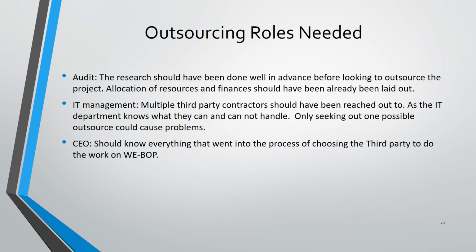Outsourcing roles needed. Audit. The research should have been done well in advance before looking to outsource the project. Allocation of resources and finances should have been already laid out. Plan and scope IT controls. Assign accountability and responsibility. Inventory relevant applications and related subsystems. Develop a preliminary project plan and obtain approval. Determine responsibility for application controls.